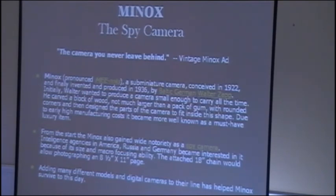To put the film in here, you click a little thing, you pull this out, and the film is on two spools linked together with a little piece of plastic, and you just drop it in, so it's very quick to load. And adding many different models and digital cameras to their line has helped Minox survive to this day.